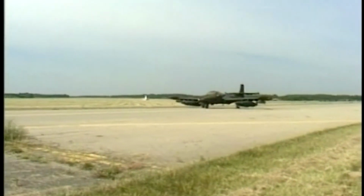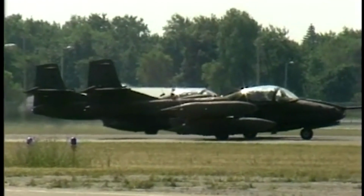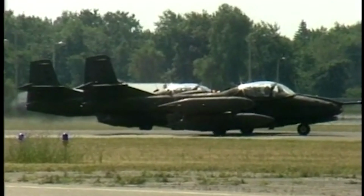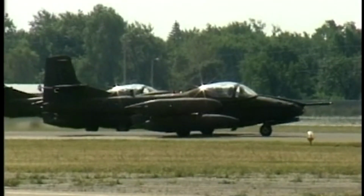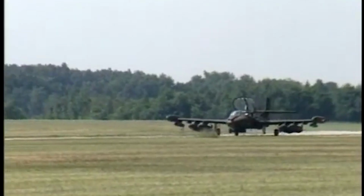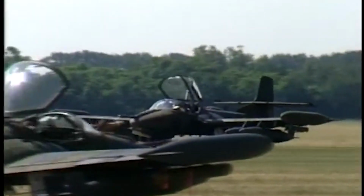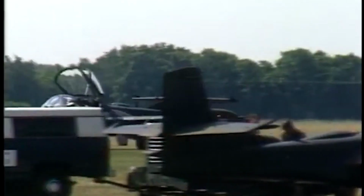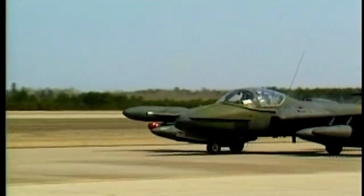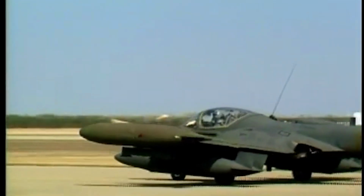The A-37 could also carry a variety of bombs, rockets, and even napalm. These weapons gave the plane the ability to attack a wide range of targets, from enemy troops and bunkers to supply lines and vehicles. Cessna's design team made sure the plane wasn't just powerful, but also practical. The A-37 was designed to be light and easy to maintain, while its small size allowed it to operate from short, rough airstrips, which was essential in the jungle environment of Vietnam.